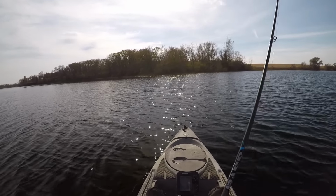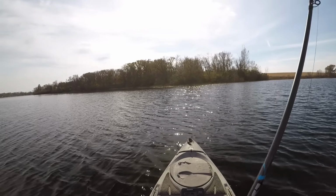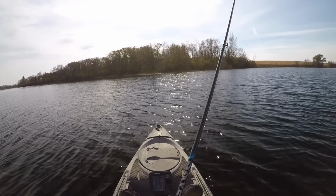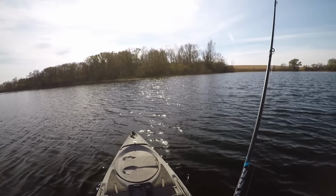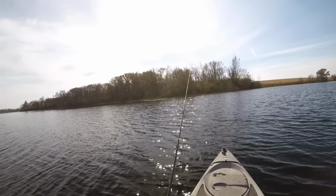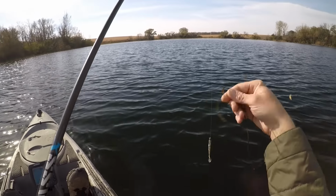So right up ahead of me here, we've got a point that leads into this bay. It's a little bit of a hump that extends out off that point. Usually there will be some weeds growing on top of that hump. This time of year it'll typically be holding some fish though. Might have to work my way in a little bit to find them, but I figured I'd start out here at the deep end and work my way in.